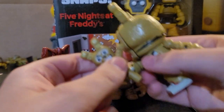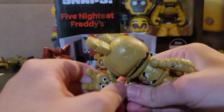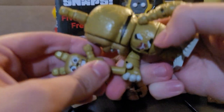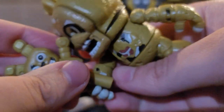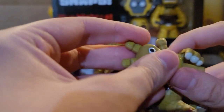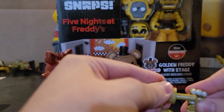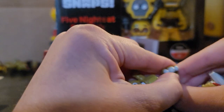Oh, that is not gonna fit. You see how big that space is? Yeah. What the? Guys, I don't know about you, but I don't think that's how physics works. Oh wait a minute, I might be dumb. I think you only put it in this side. Okay, yeah, okay. My fault. Ugh, still not super easy though. Come on, Springtrap, don't you want your son? Alright.